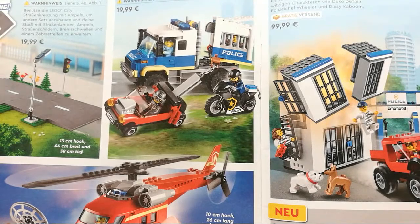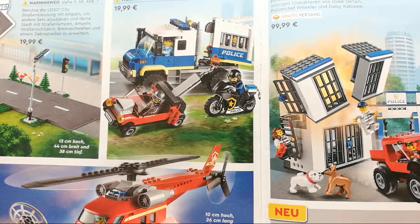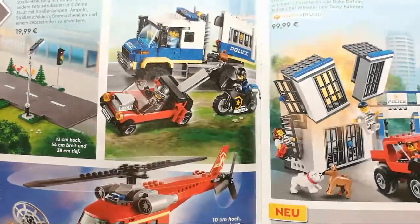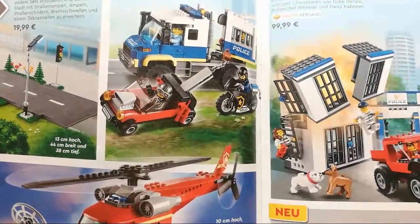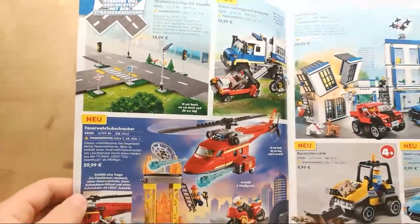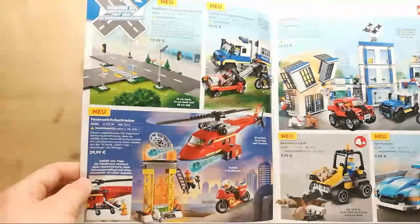So, all right. But otherwise, I think it's all right. And then on to the fire helicopter down here.